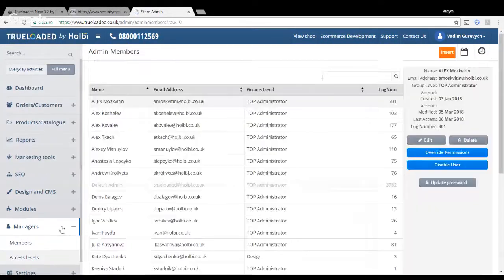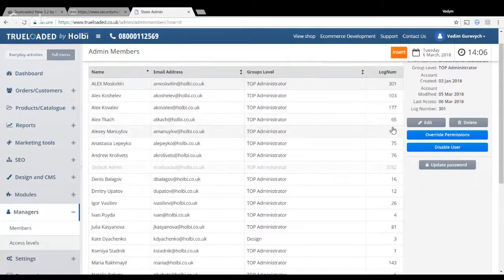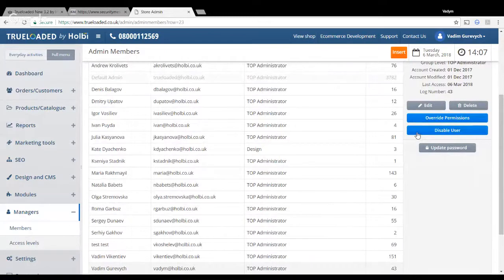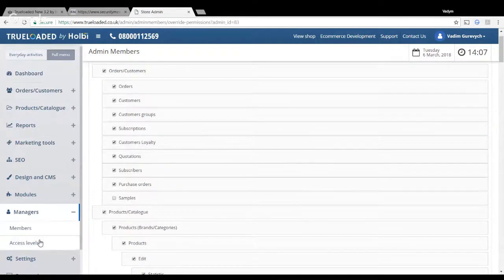And then you could have members or users, and you can see here it shows you how many times they logged in, their access level and information about them. If I find myself here, I can do a number of things. I can disable a user if the user's account needs to stay in the system, but the user should not be allowed to log in. I can update the password. Obviously, this permission would only be granted to top administrators. I can remove the user, of course, and I can override permissions. Overriding permissions means that there are a number of preset permissions from the user's access level, but I can enable or disable certain other permissions to make it specific for that particular user.